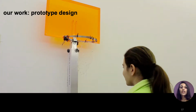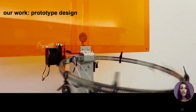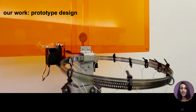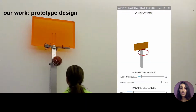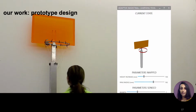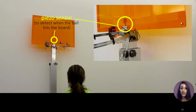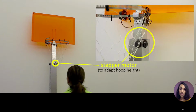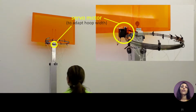As mentioned earlier, we selected the motor skill of throwing a basketball in the hoop and built an adaptive basketball stand that adjusts its hoop width and the hoop height as the learner improves in their skill. For measuring the learner's performance, we mounted sensors on the tool. For example, to detect when a ball goes inside the basket, we mounted a switch sensor. And to detect when the ball hits the board, we mounted a piezo sensor. To trigger the shape change during adaptation of task difficulty, we used actuators, for example, the stepper motor to adapt the hoop height, and the servo motor to adapt the hoop width.